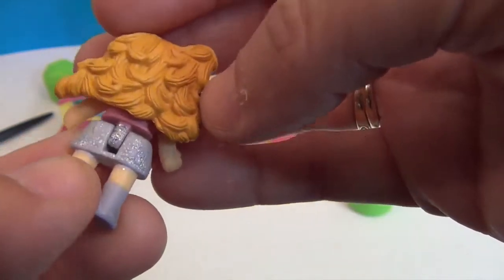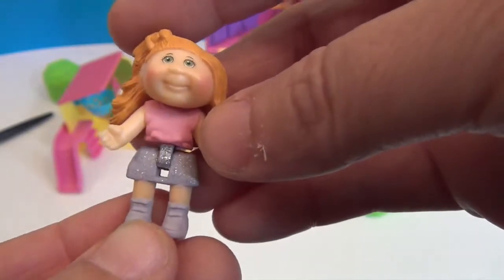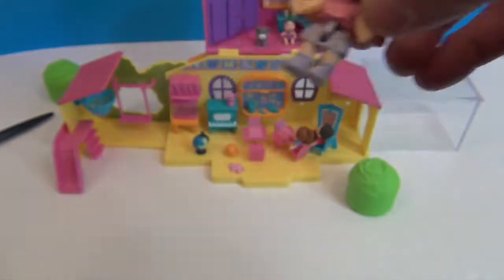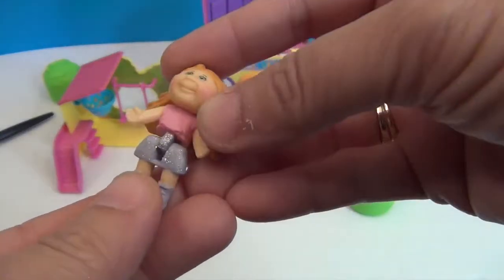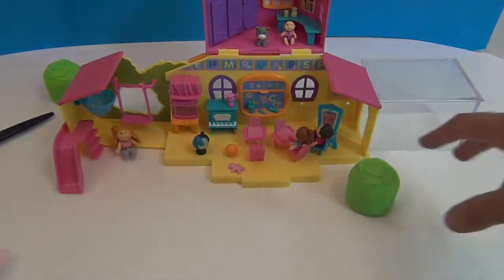She has a glittered skirt. I love her hair. And I guess that's how you can also tell the rares. She looks kind of grown in the face compared to some of them. Very big kid there. Got little purple shoes. Very cool. Oh, I just popped her off. So they do hinge right here, but if they pop apart, they pop right back together. All right, I'm gonna set her down there by the swing.